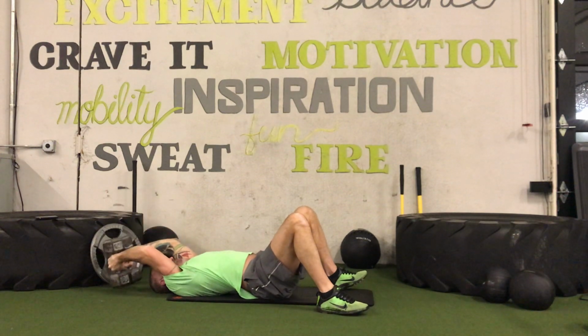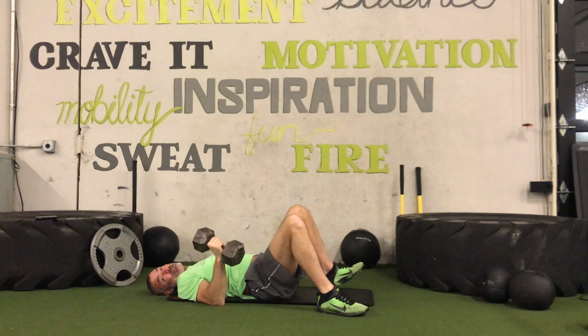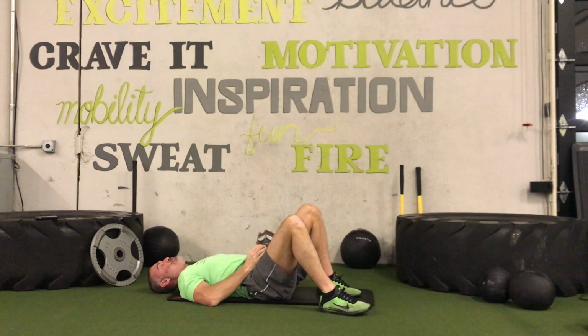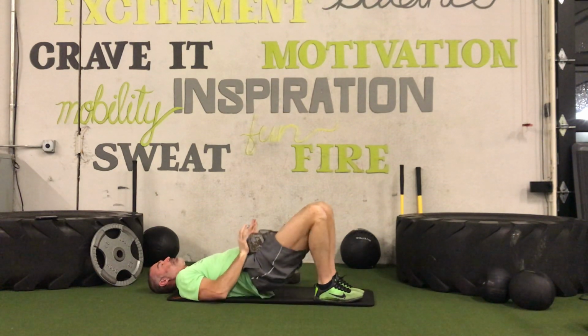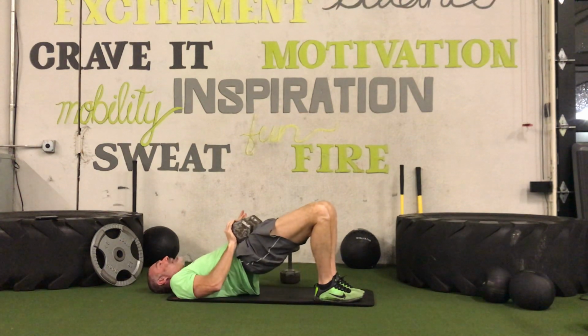Shoulder blades are back and down. A lot of movement at your shoulder joint. Mobility of shoulder joints, right? The shoulder joint is moving, reaching as far as you can reach safely, and then contract those lats, and you're pulling the weight above your head.